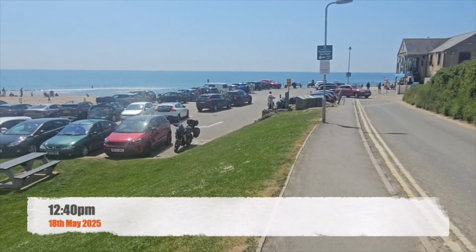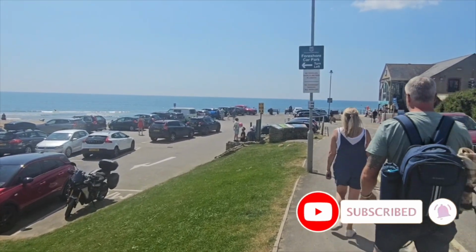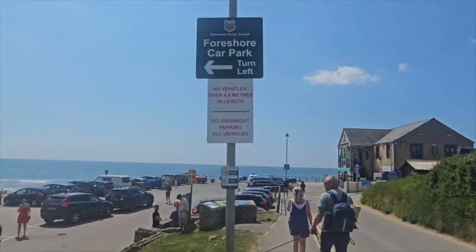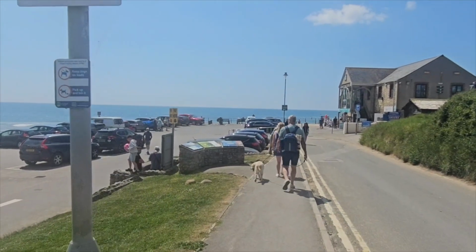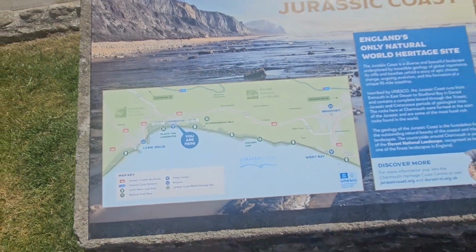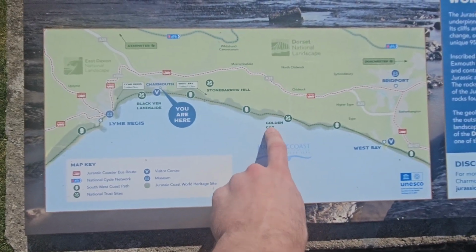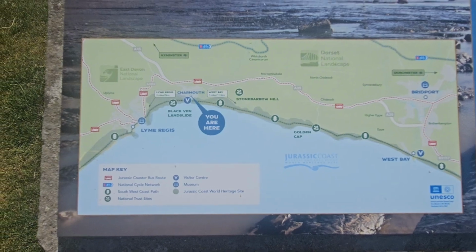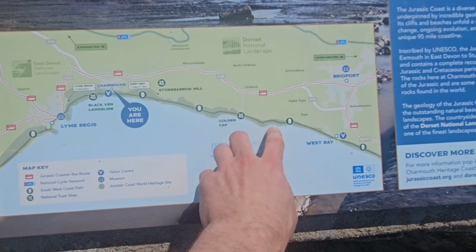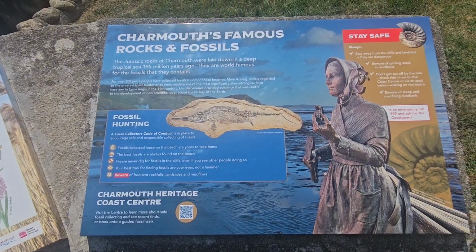Well, here we go. We're just walking towards the beach, and we've just left the Charmouth seafront car park, and this is the foreshore car park, so plenty of spaces here, folks. Got some information here. I like these signs where it says "You are here." So the really important place we want to get a good view from is Golden Cap. So hopefully we can go all the way along here to around Seatown, and of course got to be mentioned, information about Mary Anning.